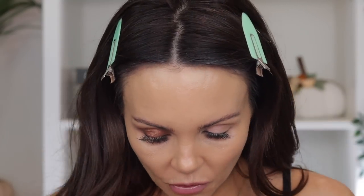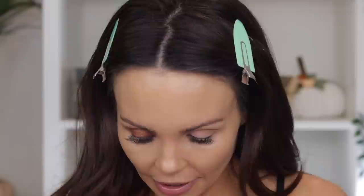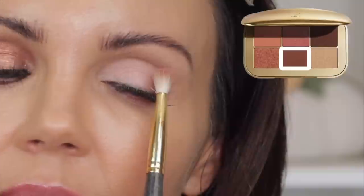And to be completely honest with you, I'm not really finding a huge difference between the seamless matte and the velvet. They're both quite creamy. I don't know, I'm going to have to continue to play with it. Haven't really noticed a huge difference, but I'm keeping my eye out for it. Now I'm going to dip my brush into this shade.